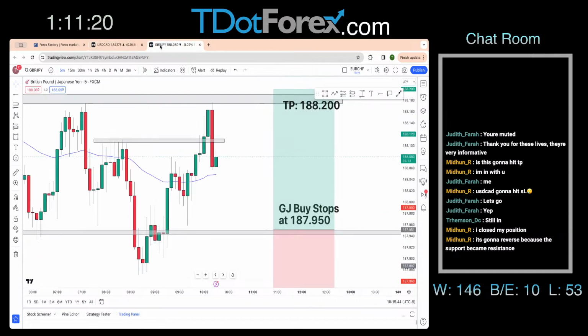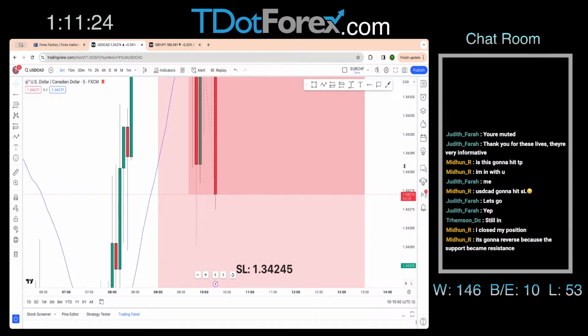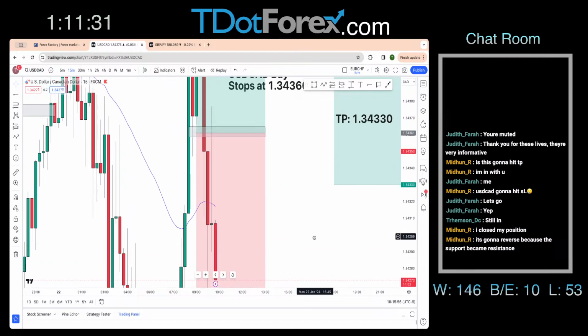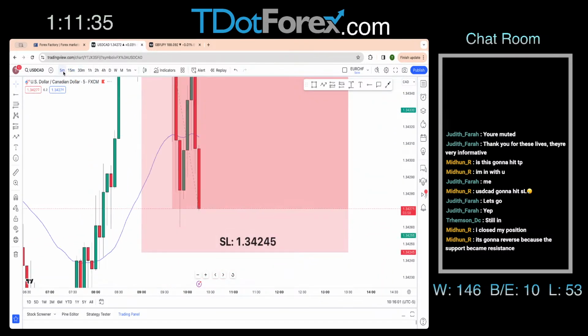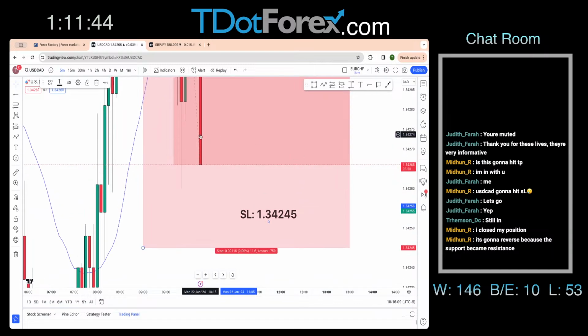It's a tough battle here. So now the 30-minute, which I thought would actually go ahead and tap the 30-minute EMA above, is actually all the way down here, the 30-minute candle. Oh yeah, this is a very tough battle.